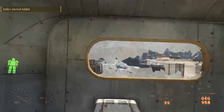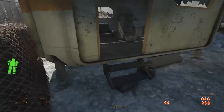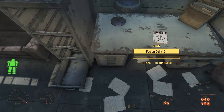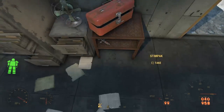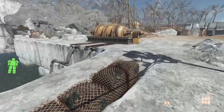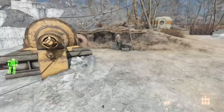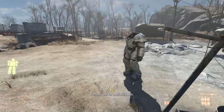This room has some decent loot: a stash of caps, some chems, and a few locked containers. Inside one of the trailers on the southern side of the quarry, we find a copy of Taboo Tattoos, which permanently unlocks new, unique facial tattoos. On the edge of the quarry, we see the big yellow pump that Sully was talking about, and two big pipes diving down deep into the quarry. X6-88 tells us that he thinks this is a perfect spot for a Mirelurk den.